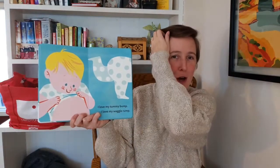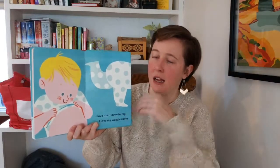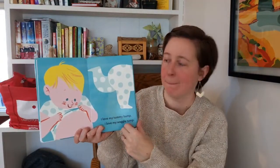I love my tummy bump. Ooh, can you guys all give your tummies a pat? I love my waggle rump. Ooh, let's give our rump a waggle. A rump is also another word for your bottom.